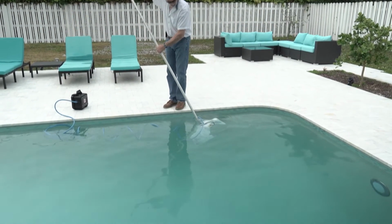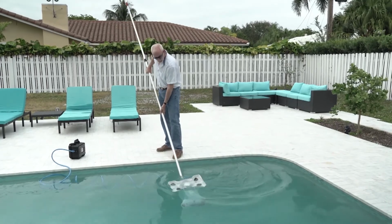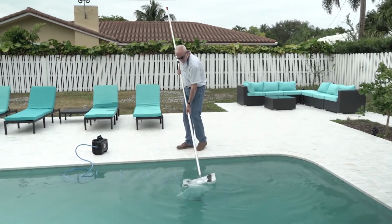Created with the professional pool cleaners in mind, Power Vac uses quality components. Power Vac is made from high-quality, non-corrosive components that hold up to tough pool chemicals. We created a product that allows worn-out parts to be replaced with ease.